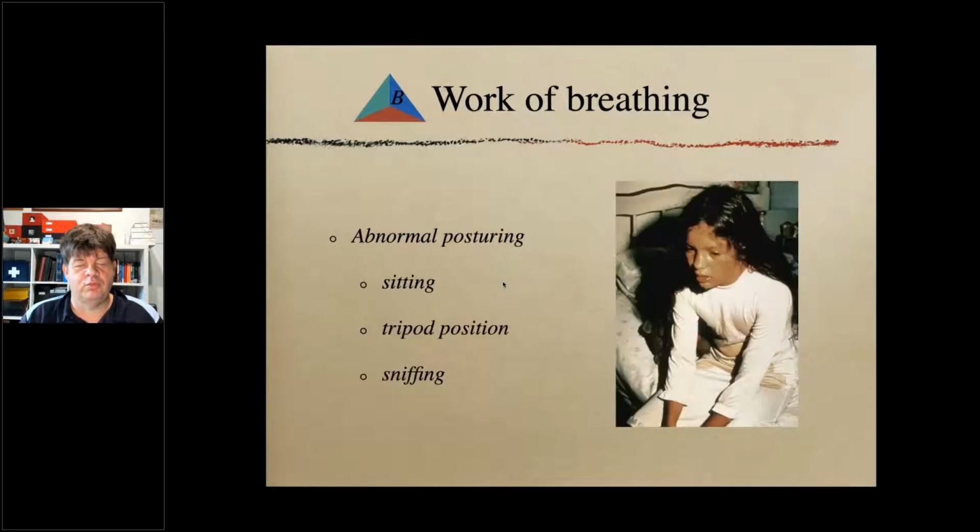We're looking for abnormal posturing. So a child that is sitting up, resting on their elbow so they can use their pectoral muscles to try and lift their chest up. And sometimes you can actually see them try and lift their shoulders and chest up as they're breathing. Most often you see that in someone who's pretty tight with asthma. Or occasionally you can get a child that's got some funny head position, the sniffing over the fence position, a child will occasionally get if they've got an upper airway abscess and they're trying to keep that airway open.